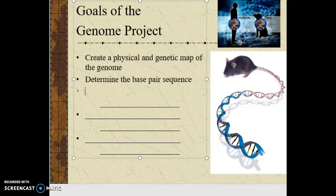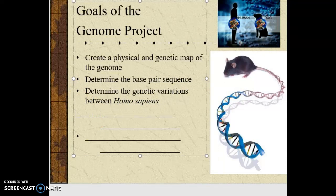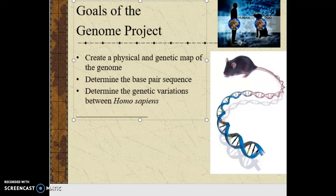That goal ties together with determining the genetic variations between Homo sapiens. And let me italicize, because anytime we do scientific names, we italicize. So the third goal and the second goal kind of go hand in hand. They wanted to look at the base pair sequencing in the genome, and then with that information, try to understand and determine genetic differences between each of us.